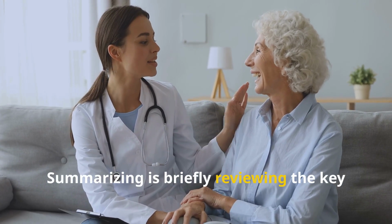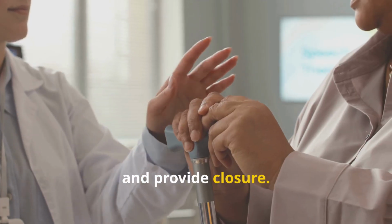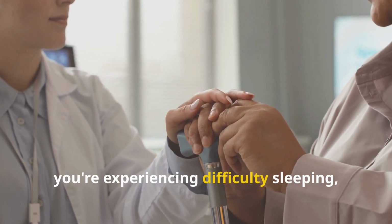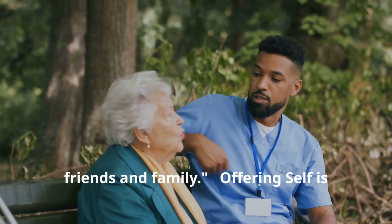Summarizing is briefly reviewing the key points discussed to ensure understanding and provide closure. Example: "So you're concerned about your pain, you're experiencing difficulty sleeping, and you're feeling isolated from your friends and family."